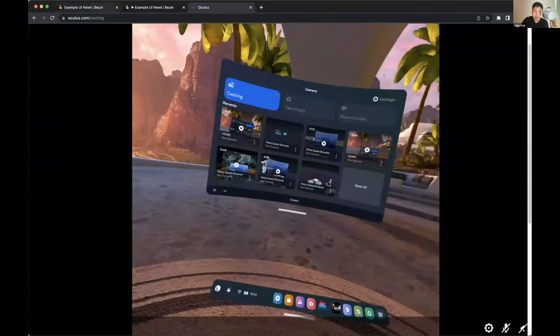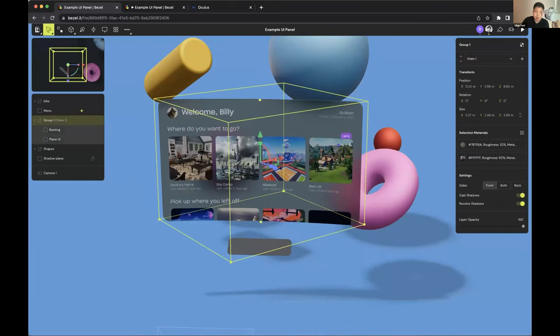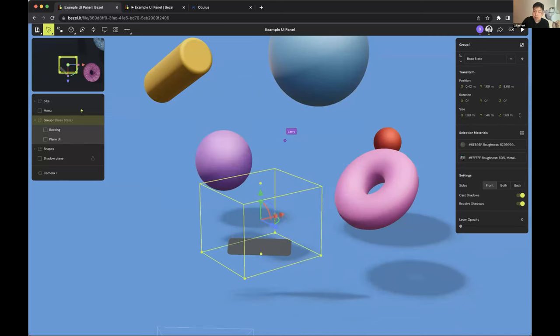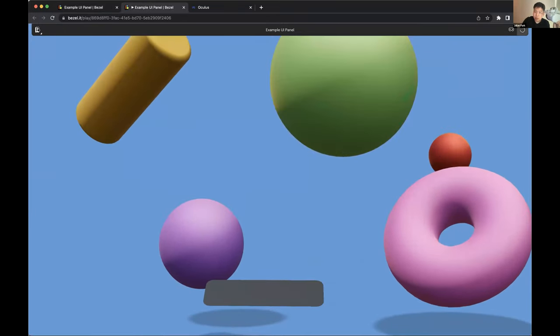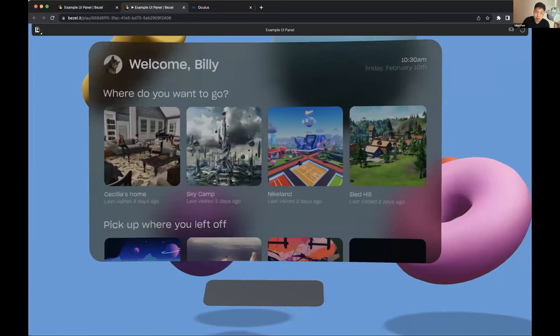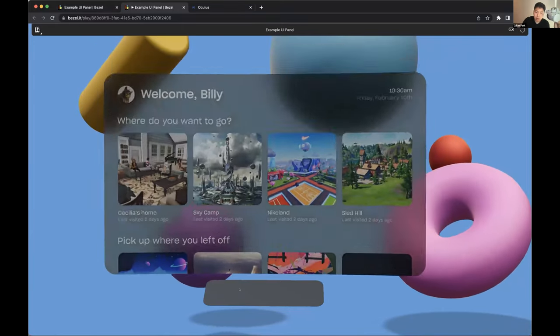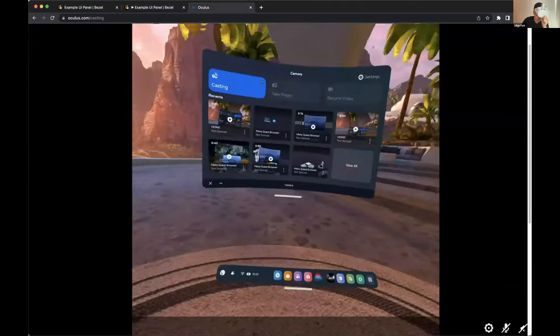So what we have here, before we go into the headset, is just this panel. And I added a hidden state and a visible state. Just to preview it on my laptop first, if I click on this button, this panel will zoom out. And if I click again, it will fade out. So now I can try that in headset.